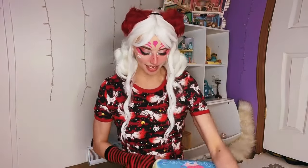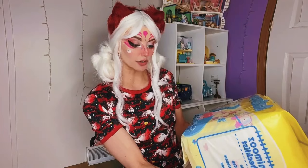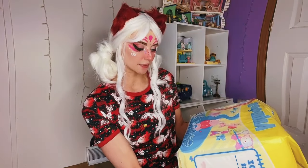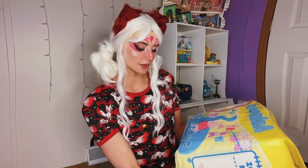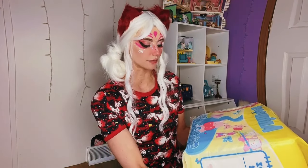Let's see what it says on the front. Ready, Eddies? Standing leak guards, a waddle cut, ooh. Overnight absorbency, ooh, so the capacity must be thick. Active little grips, okay, so the tabs are good. Front and rear waistbands, so they're stretchy. Cuddle cloth, so it's nice and soft. It is plastic, it says, so I'm assuming it's soft plastic.